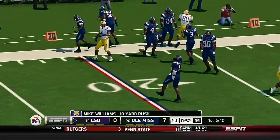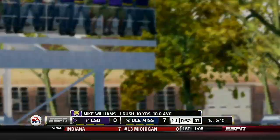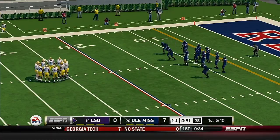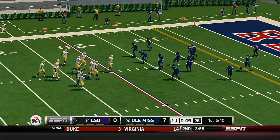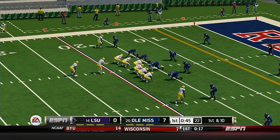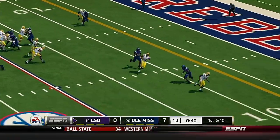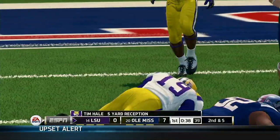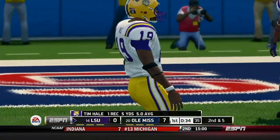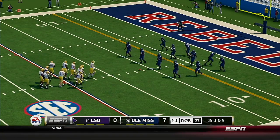Makes it to the 17. That's a deal. First down. Completely stopped immediately. That brings him 2nd and 5. Here's the 8th play of the series.